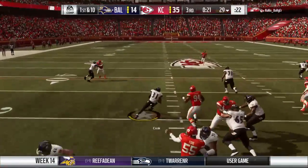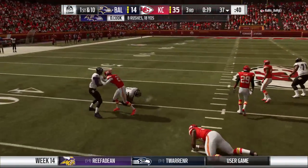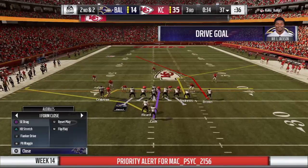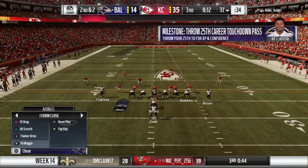49. Here's Cook as they begin on the ground. Found a little room there as he's up to about the 37. Just what you want on a first down run. Call it 8 yards, and it's 2nd and 2.